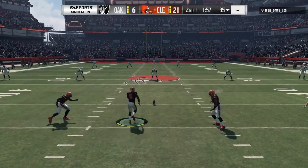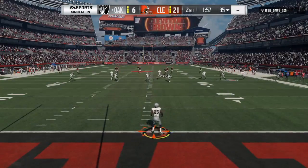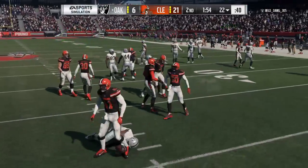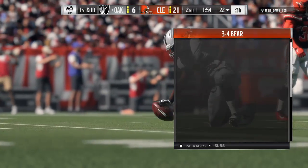Gonzalez now to kick this one away. This will be taken in at the 1. And he's up past the 20 to the 22-yard line. And now Oakland ready to take the field.